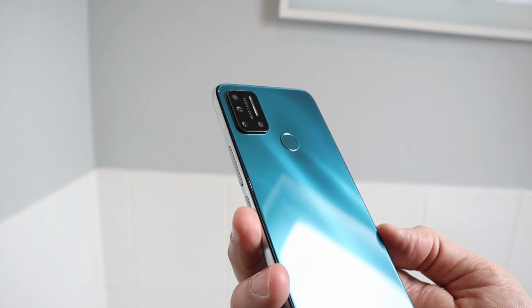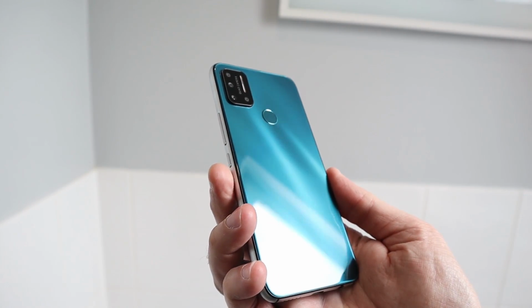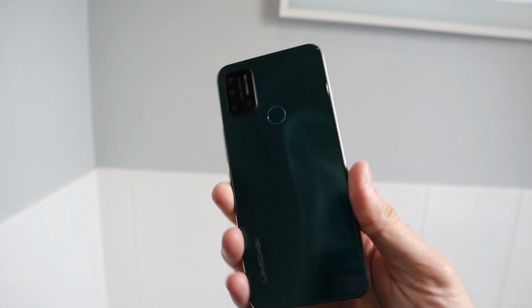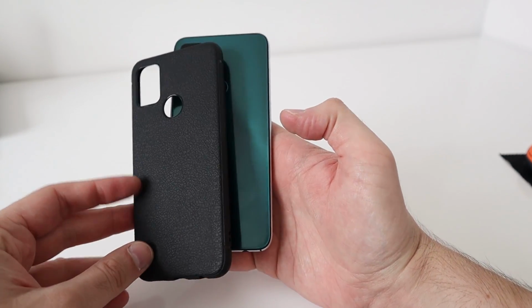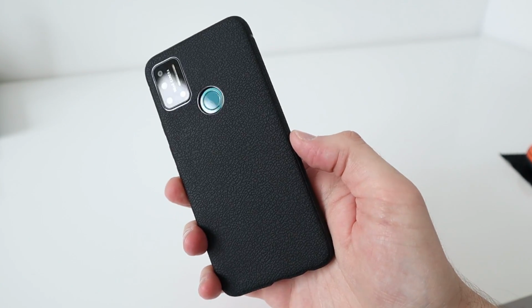Now, UMIDIGI design really nice smartphones, and this again is one of them. It has the beautiful rear glass with the nice quad camera setup there as well. UMIDIGI do make really nice looking phones. Great to hold in the hand, and you get these superb cases for free as well, which I use quite a lot to be honest, and that looks really nice.